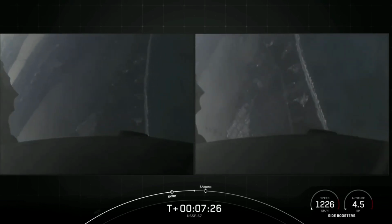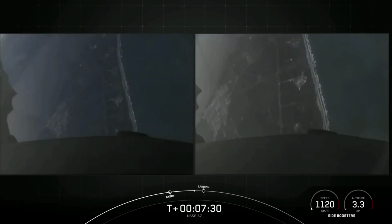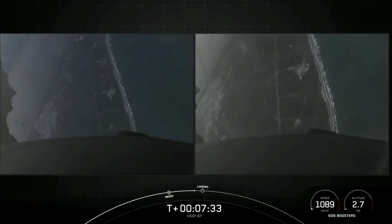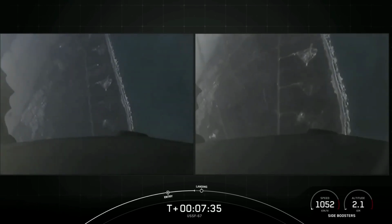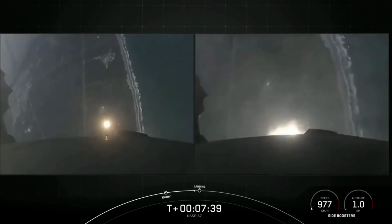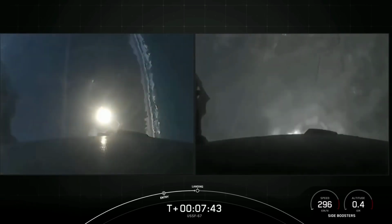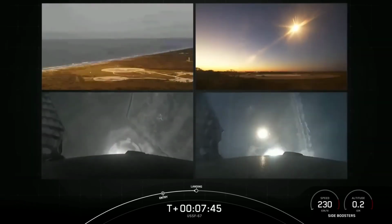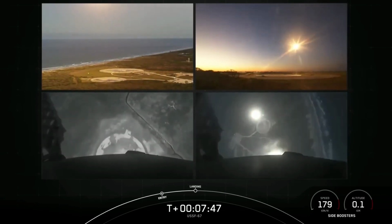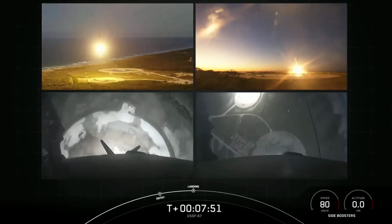Now that landing burn is coming up here in just about 20 seconds or so. Landing burn will last about 20 seconds long. Again, we are scheduled to land on landing zone 1 and landing zone 2. And those landing burns have begun on the side boosters. So let's watch as they touch down. Stage 2 is on thermal guidance. Stage 2 FTS is safed. Booster landing leg deployed.